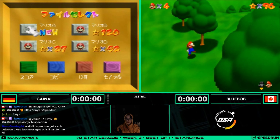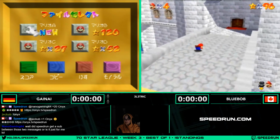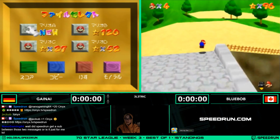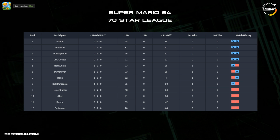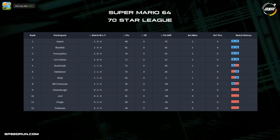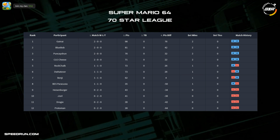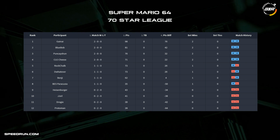As we can see, BlueBob is experimenting with some sort of out-of-the-castle BLJ. Gainai is just sitting pretty on the title screen, waiting in darkness for the start of this race. This should be a pretty nice matchup. Both these guys are filling out the top of the leaderboard with 2 wins so far. So one of these guys is going to get knocked down to a 2-win, 1-loss record. The other is sticking on by with 3 wins. Both these guys aren't going to want to lose this one.